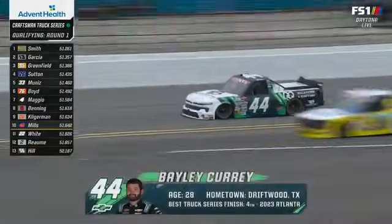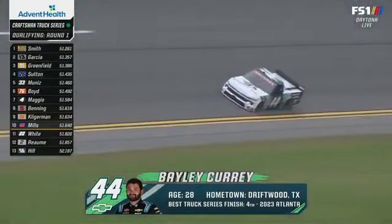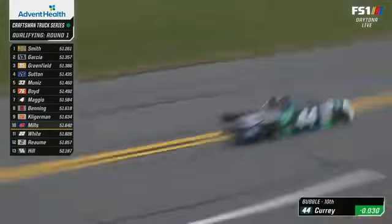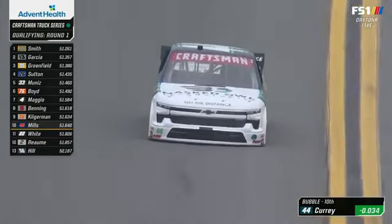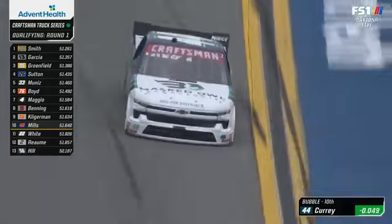Bailey Curry, the 44 truck, out on track. Driftwood, Texas native. Love his spirit. Always comes to the track and has showed a lot of speed. Look for good things out of him this year. One of the Niece trucks. You mentioned Niece earlier with Matt Mills.